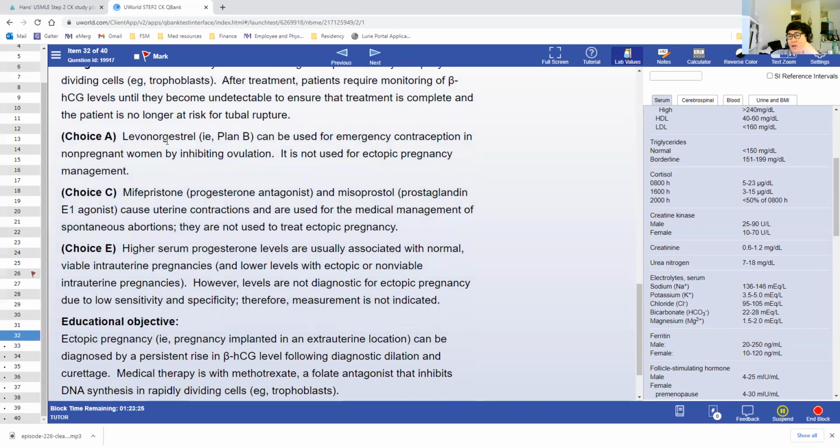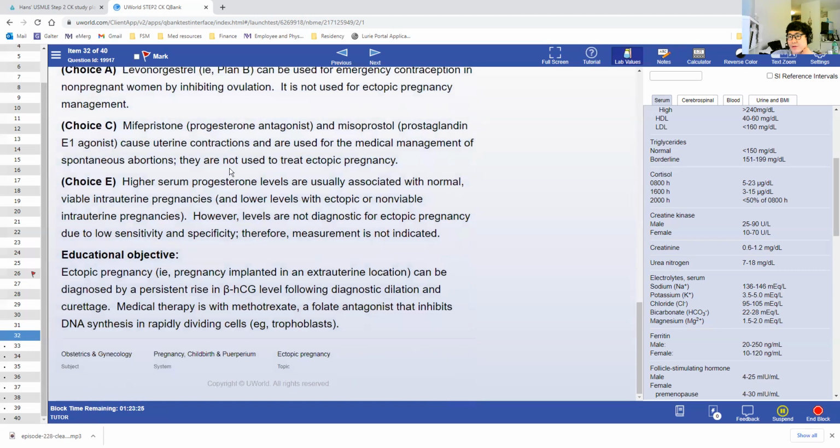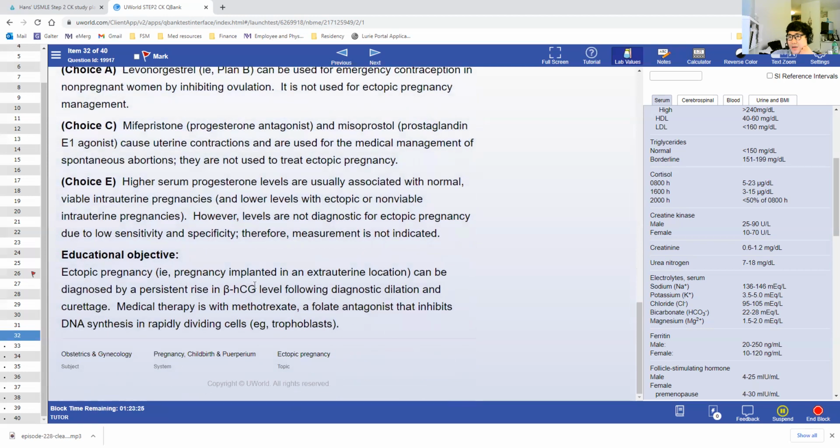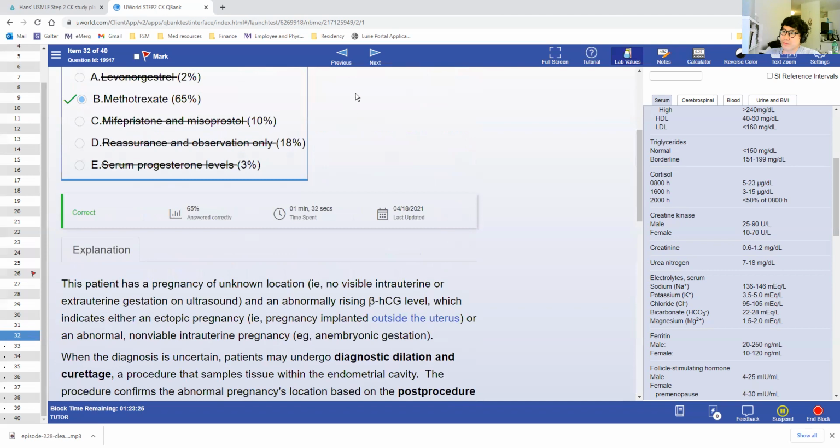Oh, levonorgestrel is actually Plan B. It's not associated with ectopic pregnancy management. So I guess I messed up there, but I'll recognize this if it comes up in a contraception question. So, the educational objective: ectopic pregnancy can be diagnosed by a persistent rise in beta HCG following D&C. Medical therapy is with methotrexate. Perfect.